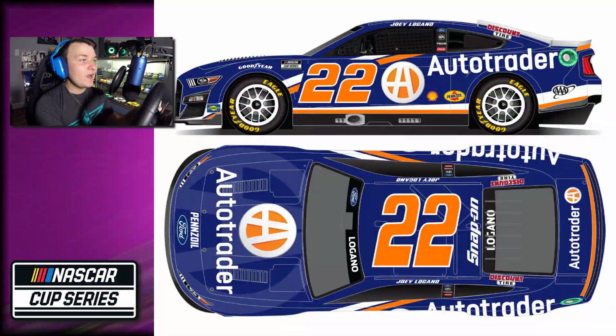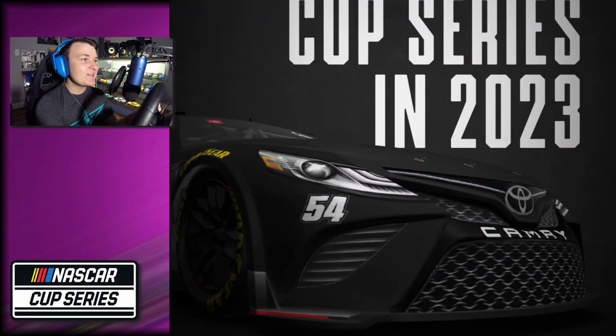As well as we have the Auto Trader paint scheme for the number 22 driver. We got a giant A on the hood. Looking tight, man. I'm loving this car. We can't forget about good old Ty Gibbs, the NASCAR Xfinity Series champion. He'll be driving a matte black number 54 for Monster Energy. Very similar to what he ran in the NASCAR Xfinity Series the previous season.